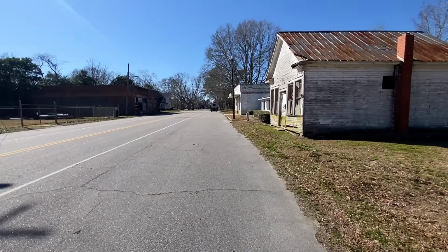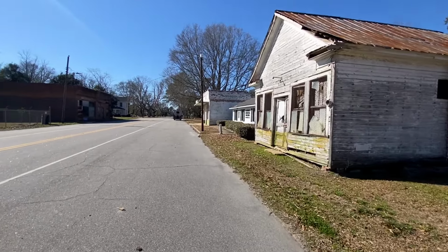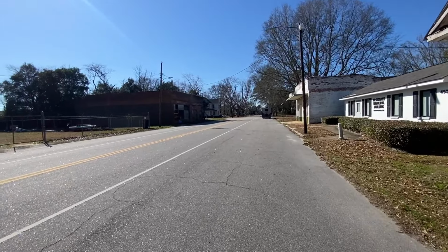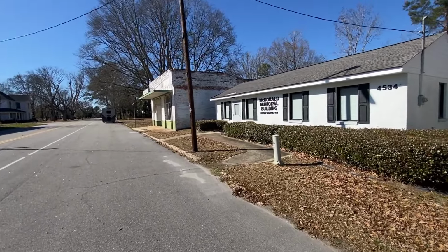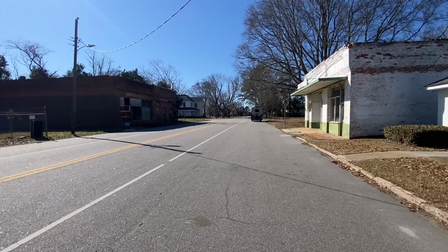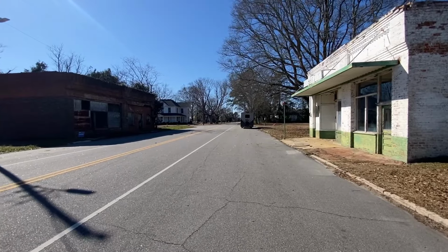So let's get started. First building they got is just a little old building you'd find in a lot of small rural towns in this area. Big change from Lumberton, where we just came from. This is peaceful, all farming land, you can see. McDonald Municipal Building right there, incorporated in 1911. This town was founded by a man named McDonald after the Revolutionary War.